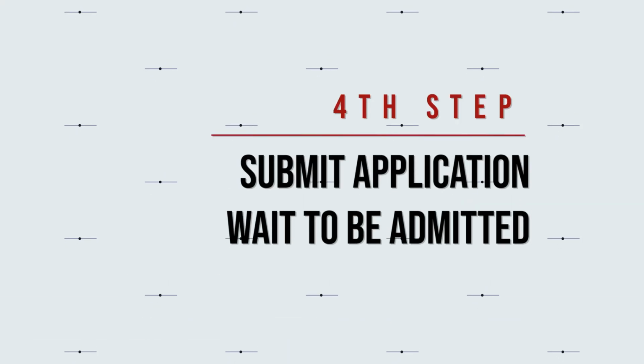Fourth step, submit your application and wait to be admitted. Most applications are done through the online website for that college. There is a whole process to go through on the website itself. It is pretty self-guided. You cannot really make a lot of mistakes in that whole process. There is definitely an application fee for each course that you apply for, but it's always worth applying to multiple courses and paying those multiple fees, because at the end you will have a selection of courses rather than having to start over, as I already mentioned.